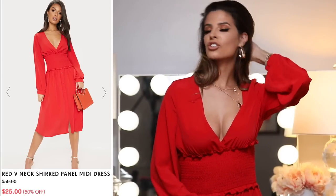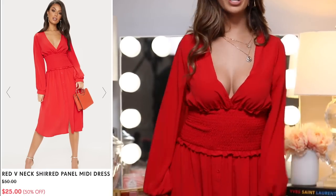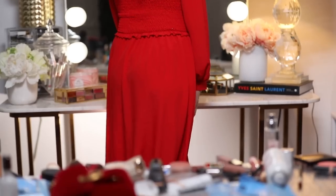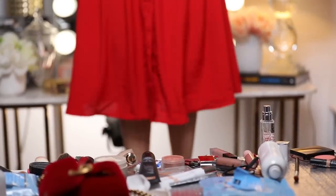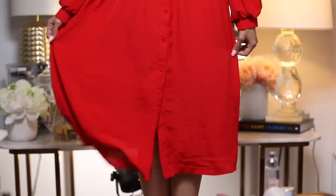So this is the next dress, and this is the red flowy one. This one is so cute and comfy, and it ruches right at the tummy area, and then it's really loose and flowy. So I think this one is just too cute. I love this. That's the bottom. Oh yeah, let me show you the bottom so you can get the vibe. You should definitely wear it with these socks as well. These are lovely. But this is such a cute dress.